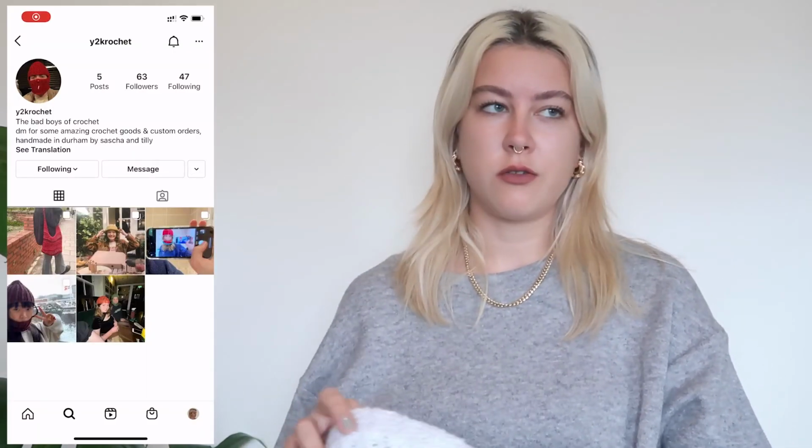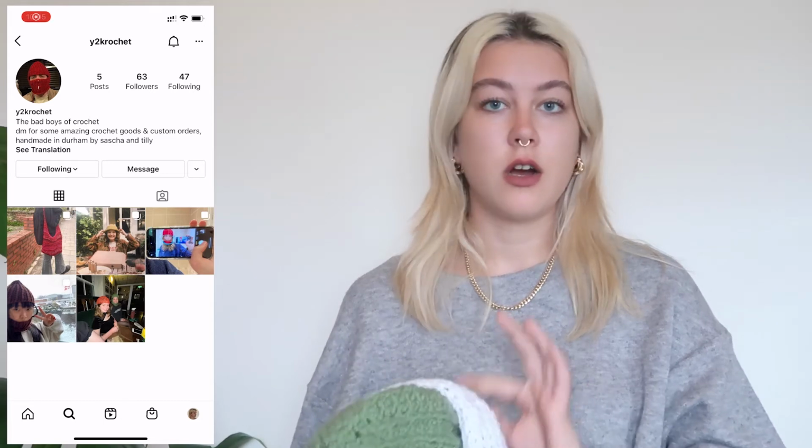And the first hats that I want to show you are these balaclavas that this brand called Y2K Roche. Is it supposed to be crochet? Because they're handmade. But I'm not sure how I'm supposed to pronounce that. I'm sorry if you guys are watching. I actually kind of love them. They sent me 2 versions.